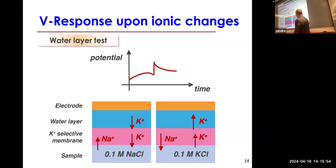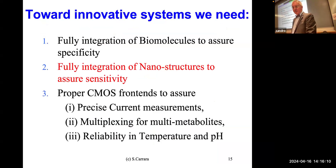The main drawback is that, as shown by the cartoon, typically the measured open circuit potential is not stable enough. You will see data in a while. But apart from that, this is possible. I measure a potential in this case, not current, and I get a detection of an ion.